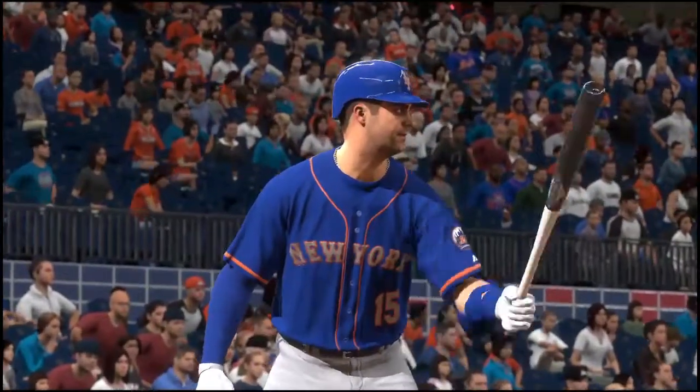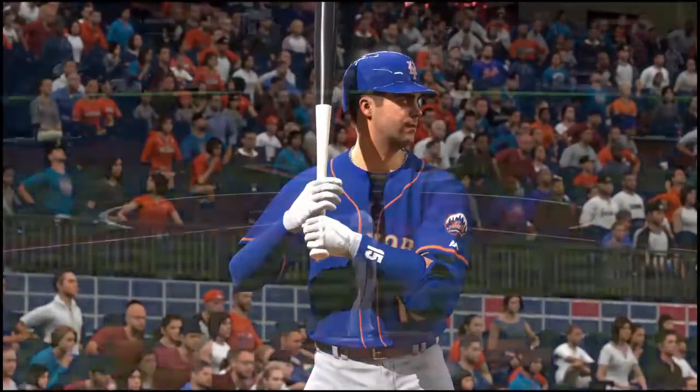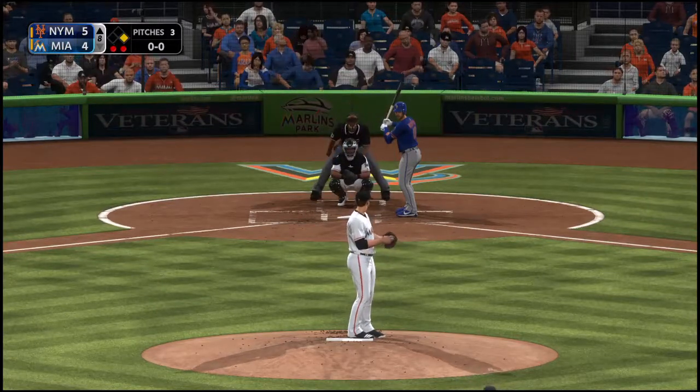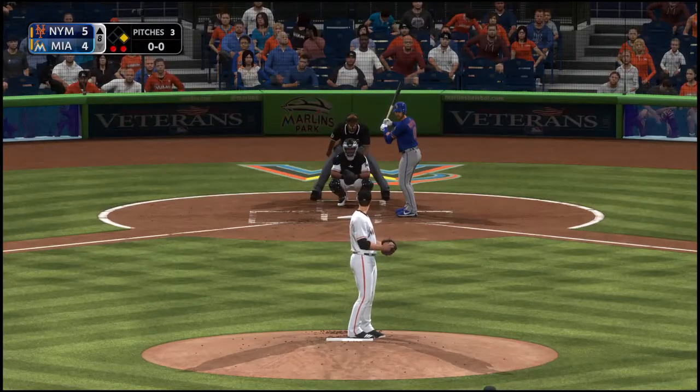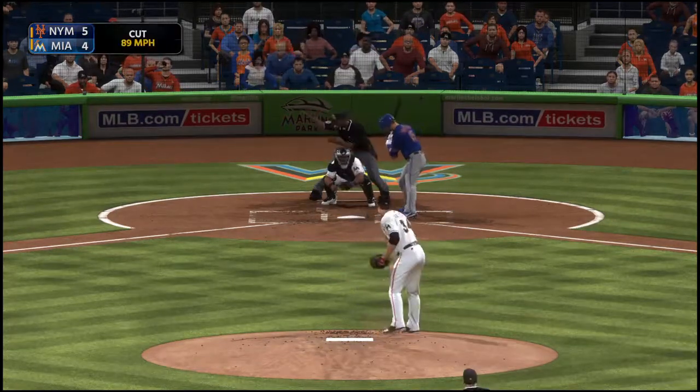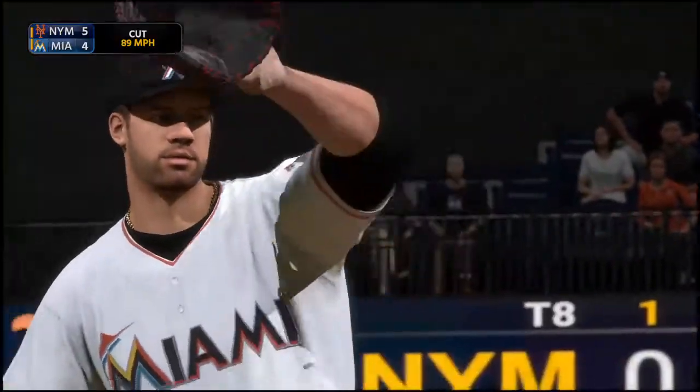Stepping up to the plate, Whit Merrifield. In prior meetings with Zach McAllister, he comes in with 6 hits in 30 at-bats. He's ready. Here's the first offering. In there for strike 1, 0-1.